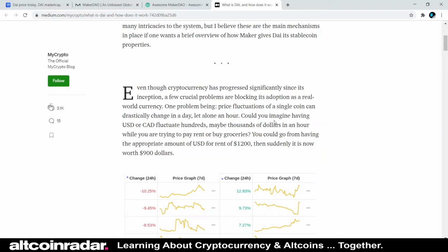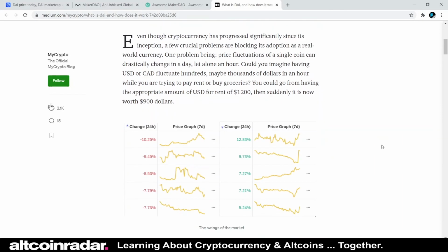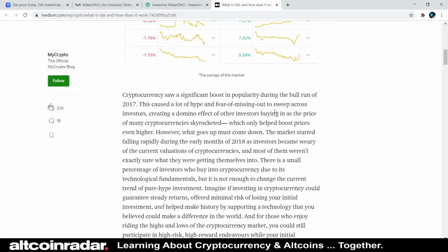Even though cryptocurrency has progressed significantly through its inception, a few crucial problems are blocking its adoption as a real-world currency. One problem is price fluctuations of a single coin that can drastically change in a day, let alone an hour. Could you imagine having USD or CAD fluctuate hundreds, maybe even thousands of dollars in an hour while you are trying to pay rent or buy groceries? You could go from having the appropriate amount of USD for rent of $1,200, then suddenly it is now worth $900. Cryptocurrency saw a significant boost in popularity during the bull run of 2017. This caused a lot of hype, and okay, yeah, we already know that.